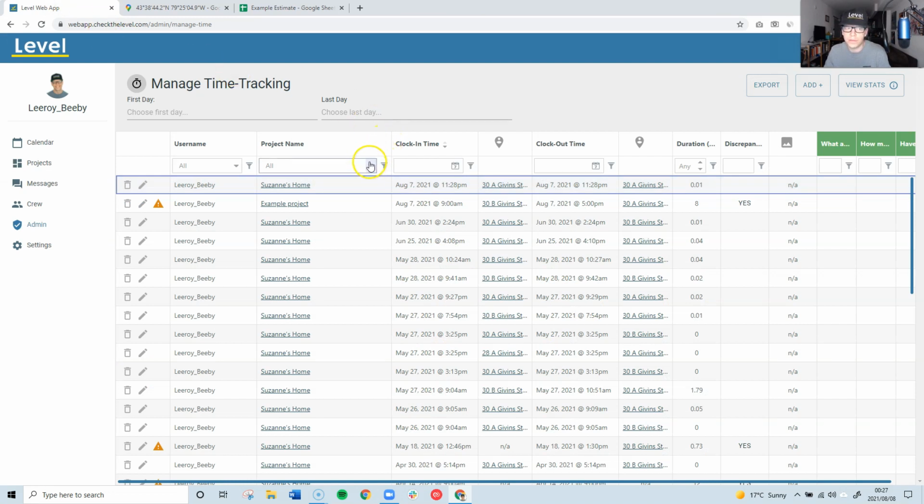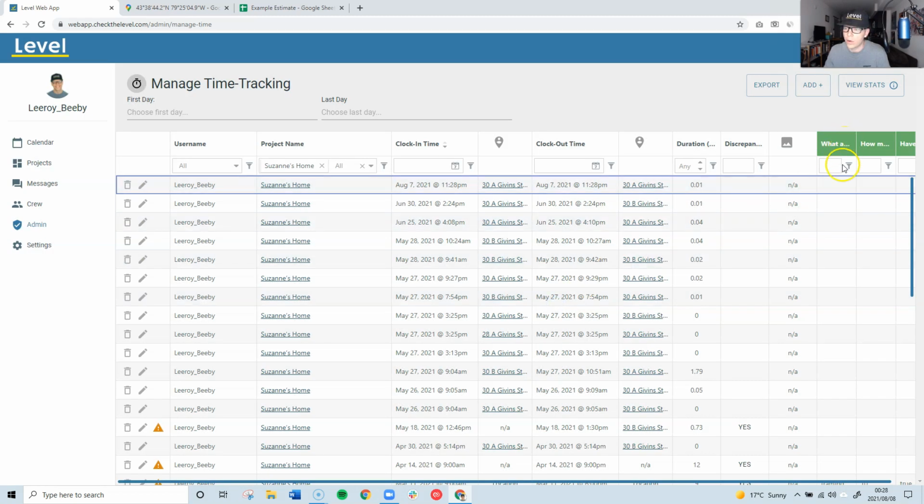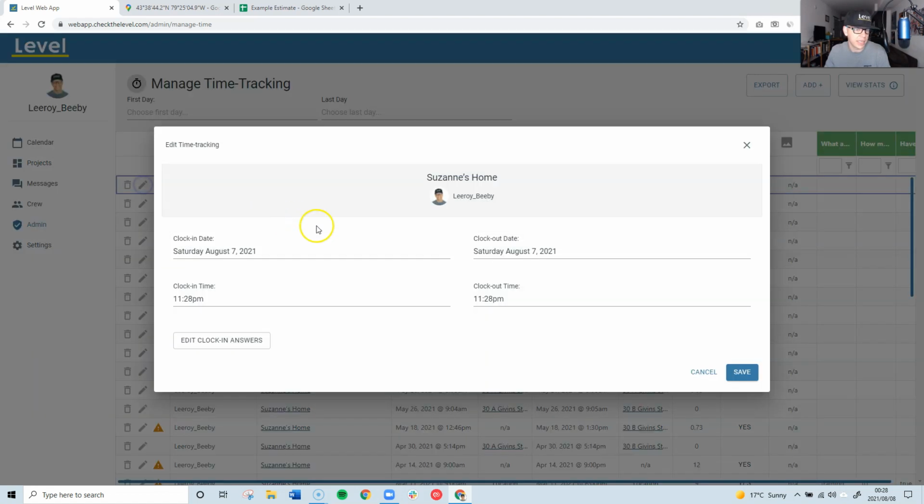There's other filter features that you can do here. If I wanted to only look at Susan's home, I could click view stats and it would show me all the hours for Susan's home only. You could also have answers to check-in questions. These are the selfie photos. Duration shows you the hours worked on each of these timesheets, and you can edit any of those time entries by clicking the edit time entry button.